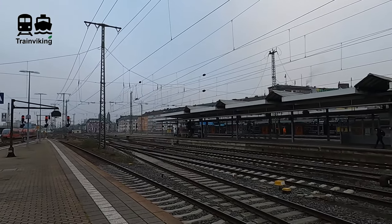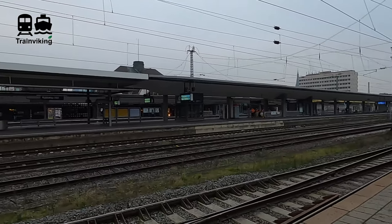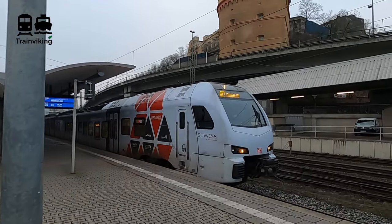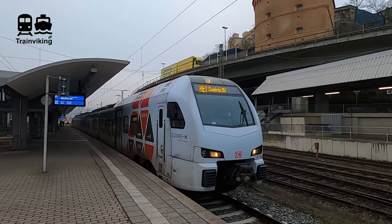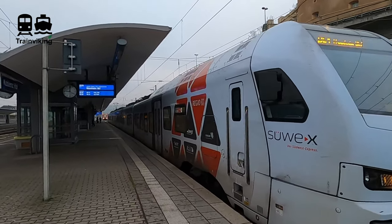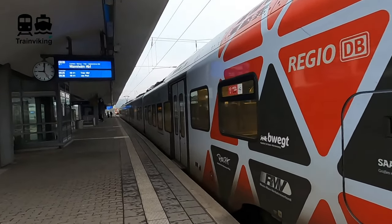From what I mentioned before, these trains will be combined on the section Koblenz Trier with the RE1. The RE1 runs with trains that are also being made by Stadler, but these are the Flirt trains. Personally, I like these trains a little bit more. They're just a little bit more comfortable and also more suitable for traveling on longer distances.